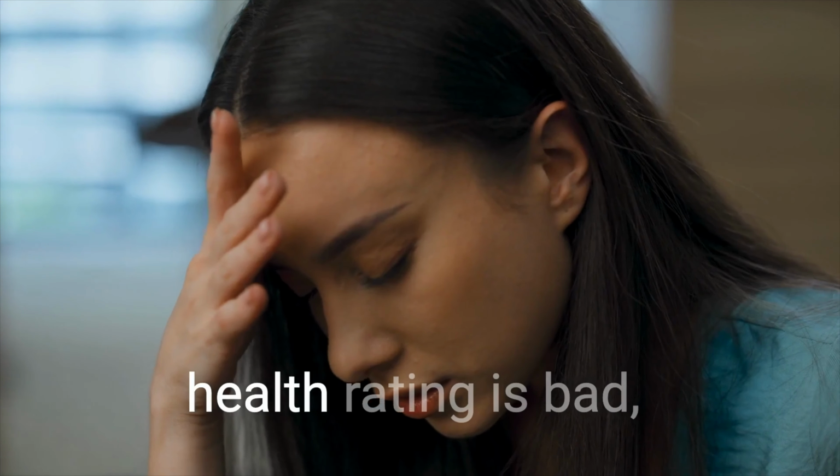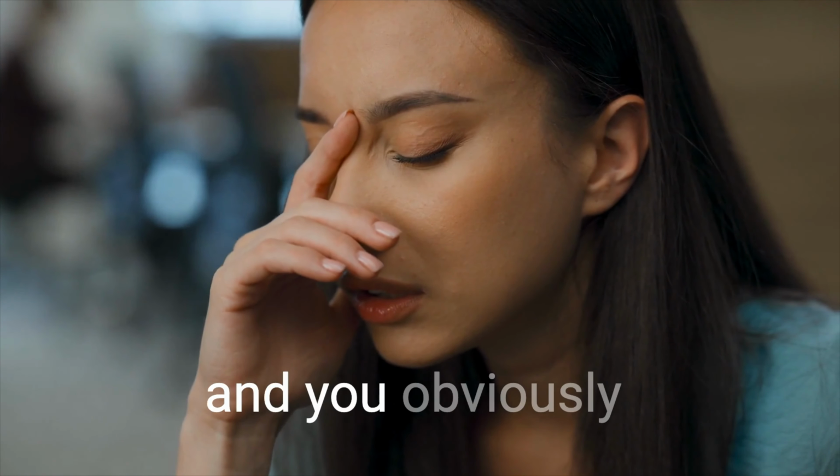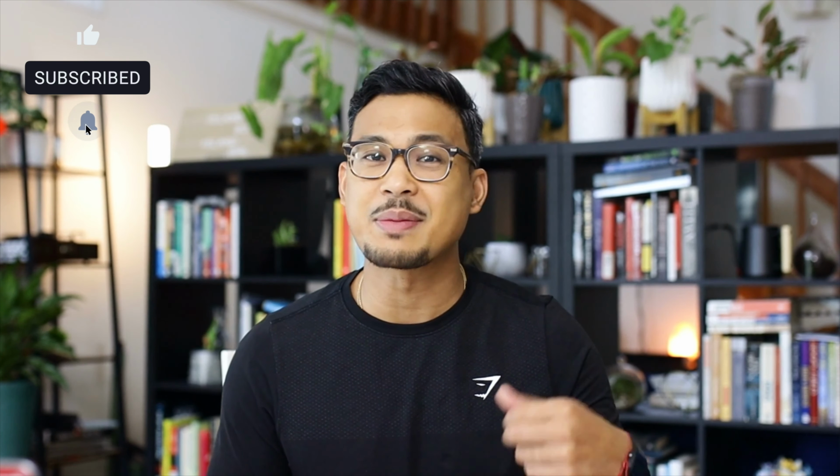So yeah, keeping your health account in good standing is super important. And if your account health rating is bad, it's going to lead to potential suspension, and you obviously don't want that. The easiest way to keep your health rating in good standing is to simply follow the rules. It had happened to me a couple of times where I had some strikes on my health account, and it could have been an honest mistake.